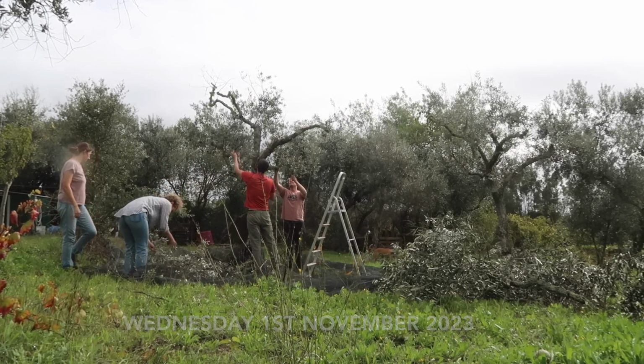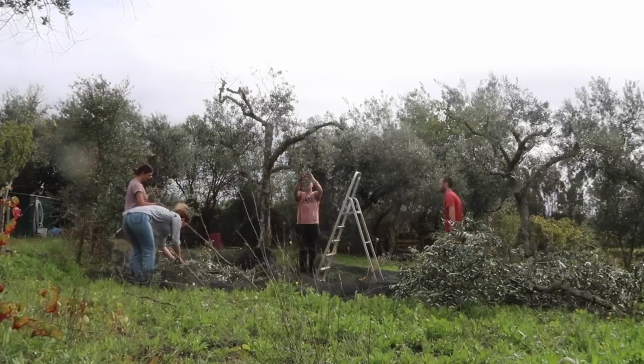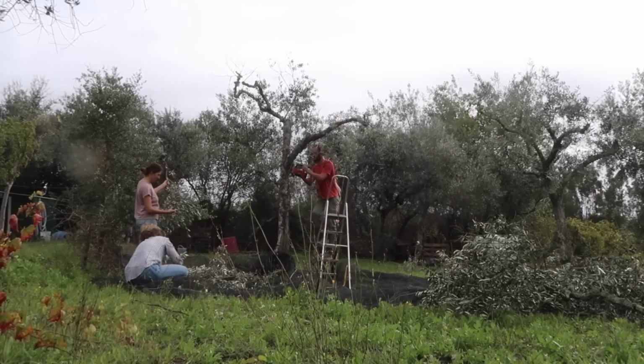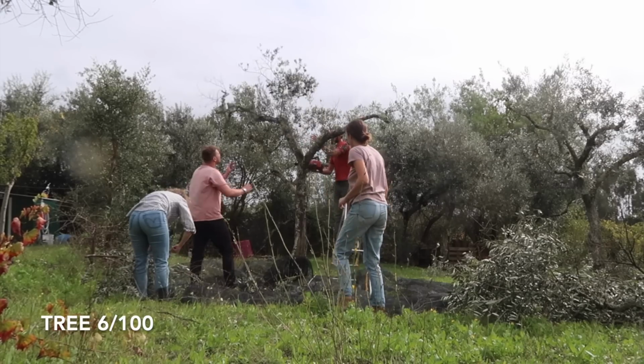Our friends Annie and Pete came to stay with us for a few days, so we put them to work. No one gets a free holiday here, there's always plenty to be done. Thanks so much for your help, guys. We have 100 trees, so a helping hand is always appreciated.